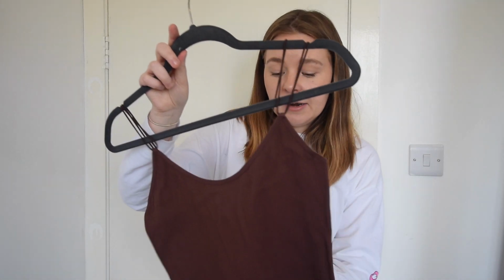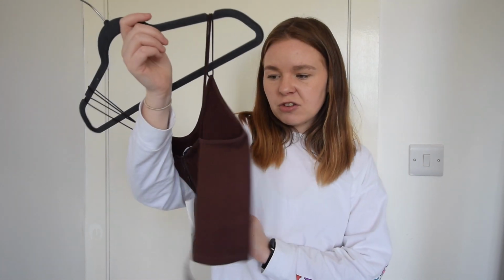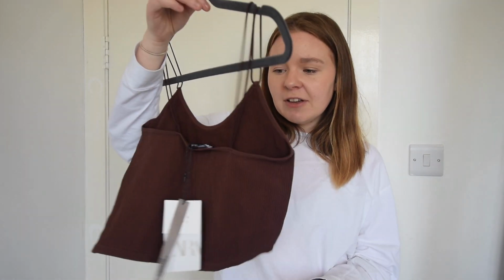I've heard a lot about the Limitless Contour collection, but I don't own anything, so we'll see what this looks like on. But I think this is just a basic. I think Zara are really, really good for their basics, like their basic tees and things like that. I buy a lot of my basics from there. They've got the bodies, they've got the tank tops that have the inbuilt layer, which I really like. So I do really like a Zara basic. So I think I'm going to like this on as well, as long as it fits all right.